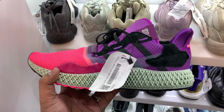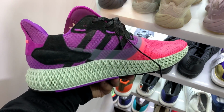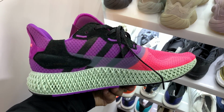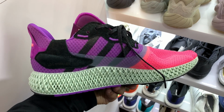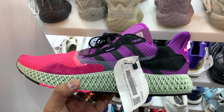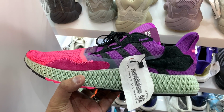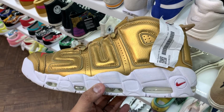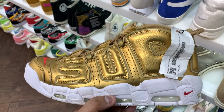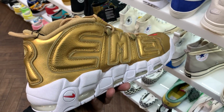I also saw a really nice looking 4D. It was in collaboration with S&S. Nice pop of purple for the top. It was selling for a little over $400 US, and I almost copped it, because it was actually in my size, 13, I think. And speaking of my size that I almost copped, they also had the Air Up Tempo Supreme in gold. Again, in my size. It's as if they were just sitting there waiting for me to go there.